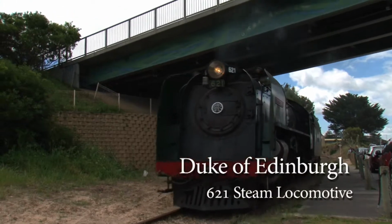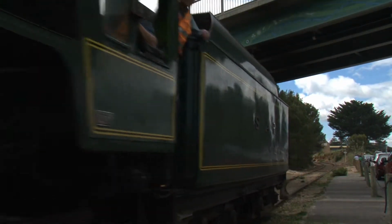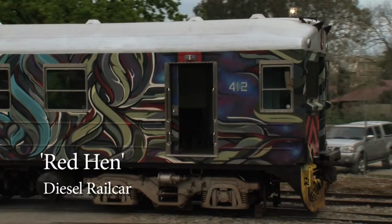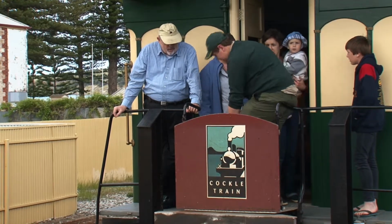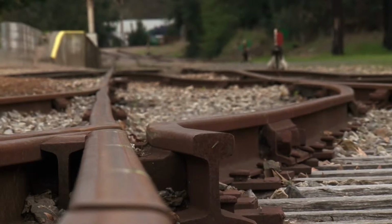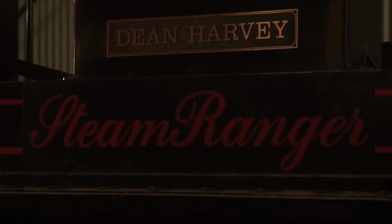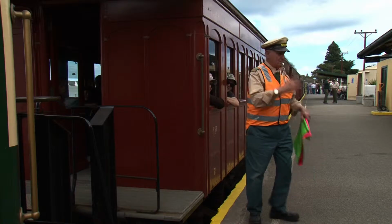Steamranger restores old trains. Although they're called Steamranger, they don't just restore steam trains, they also restore heritage diesels such as rail cars, which are double-ended caboose type vehicles, and they also restore a lot of carriages, they restore the track, they basically keep living rail history alive because they run restored vehicles between Mount Barker and Victor Harbour.